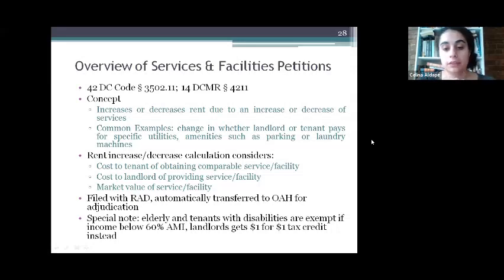And then we have services and facilities petitions. So right now we're focusing on ways that the landlord can ask RAD for permission to change the rent in some way. A services and facilities argument is one that both the landlord and the tenant have the right to bring. I'm going to talk about the tenant right to bring a services and facilities argument a little bit later. So right now we're just focusing on what the landlord can do. So essentially, if the landlord wants to increase the rent in a rent stabilized unit because the services or facilities that they're providing have changed, then they can file a petition asking to do so.